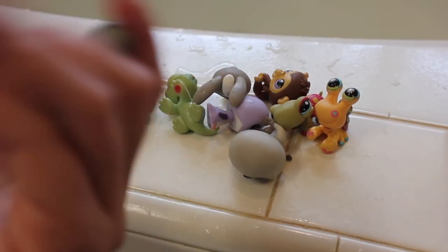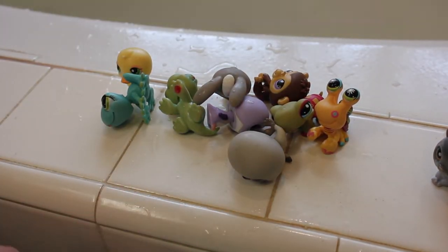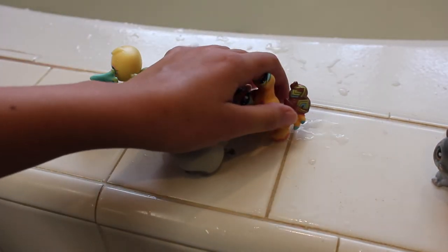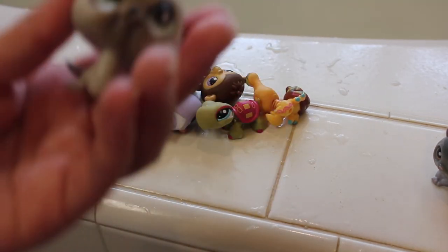This little chinchilla, which is super cute, it's got a magnet. And I actually remember seeing this in a video. So I really like that. I think I have four chinchillas. Yeah, four chinchillas. And, oh my gosh. Look. It's the seal that I've been wanting forever. This one's adorable. Okay, it doesn't bubble, but the eyes are so cool.